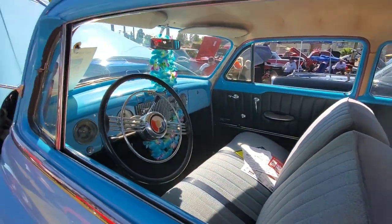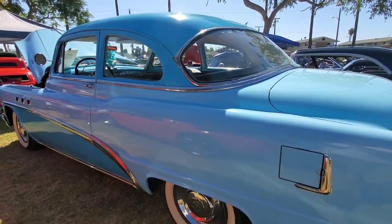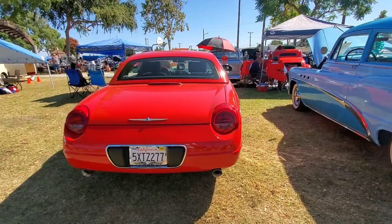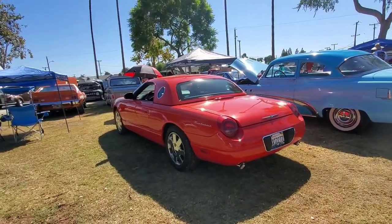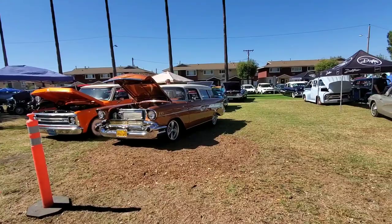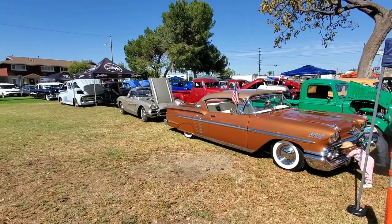I saw John up by the stage a little bit ago. Not John's 53 Buick, straight 8. And we got the bird, T-Bird. And we got the whole place covered, all the walkthrough done. You might want to stay tuned for the rollout. I was told that they got to roll out one way, so we'll be catching them and hearing them sounding, rolling out at the end of the show.